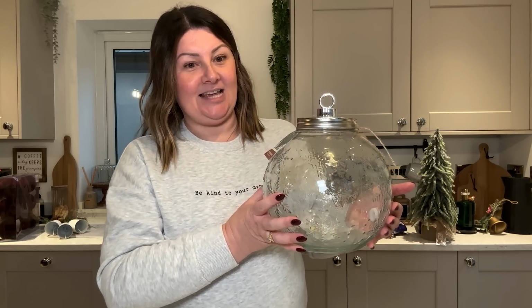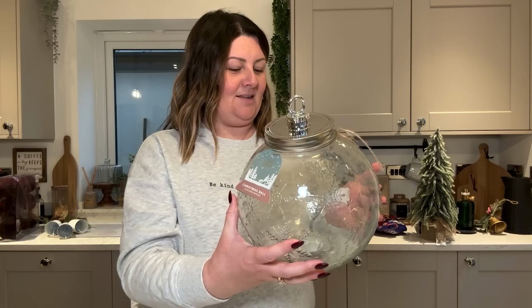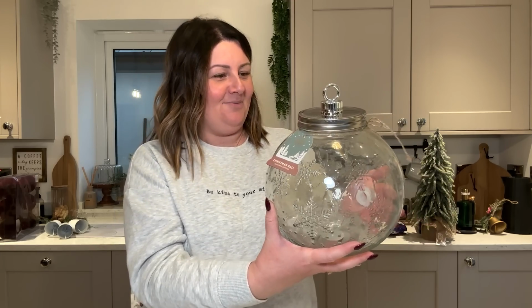And I think as soon as this goes viral online or people start to buy this, I can see this selling out. Honestly, I have to say that I think this is the nicest thing I've ever bought from Home Bargains, and that is saying a lot. I've had glass pumpkin jars in the past and they've been really lovely, but this, oh my God.